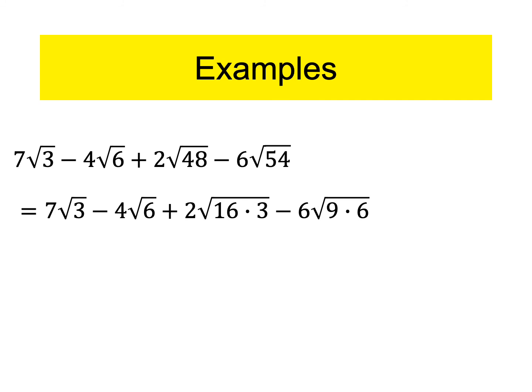So let's see. The square root of 16 is 4. 4 times 2 is 8. The square root of 9 is 3. 3 times 6 is 18. So make sure you understand where I got that 8 and that negative 18 from. See what I did there?